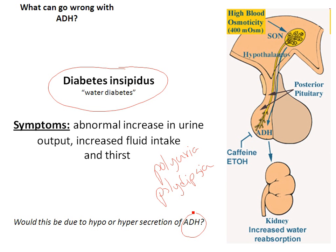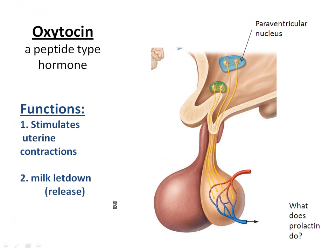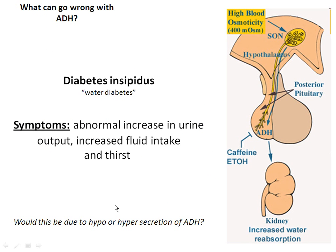So is it hypo or hyper? Do we have too much ADH or not enough? Well, in this case, it is hypo. We have a lack of ADH, which means that for some reason, the pituitary gland is not releasing enough ADH for the body. And the reason for that, we could have head trauma. We could have damaged the hypothalamus, damaged the pituitary, and the patient is not producing or releasing enough ADH.